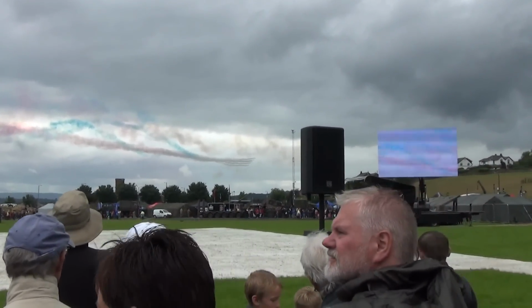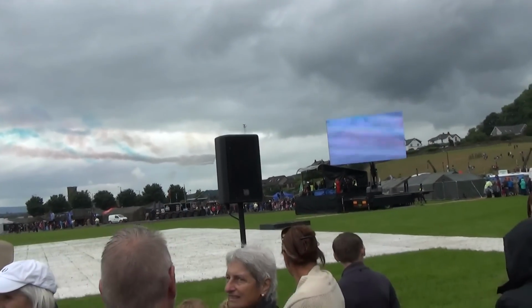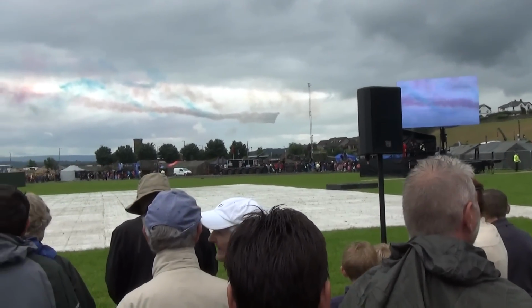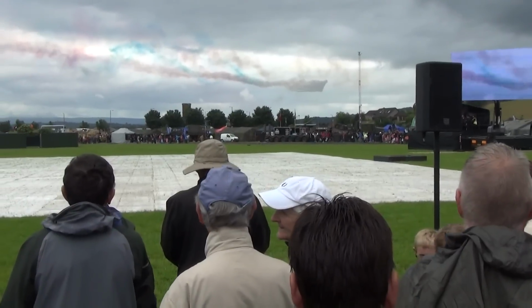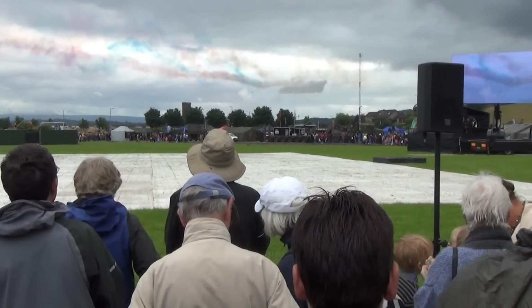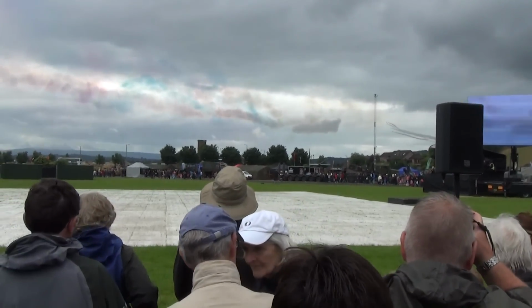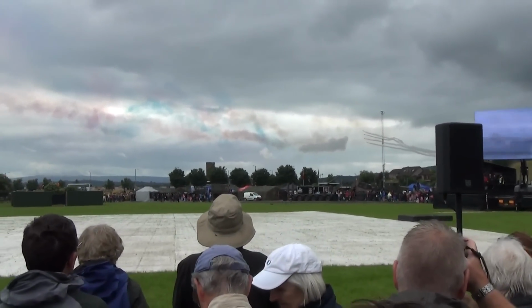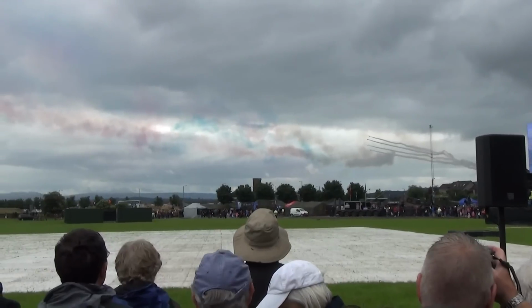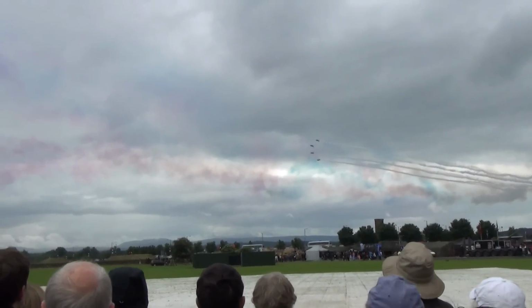Keep looking to the right-hand side as we get ready for Jippo to come back. Enid, smoke off, go! Jippo, smoke off, go! Once again, Red 6 and 7 are going to fly upside down. The idea now is that Reds 8 and 9 will match their formation underneath. This is the mirror pass.